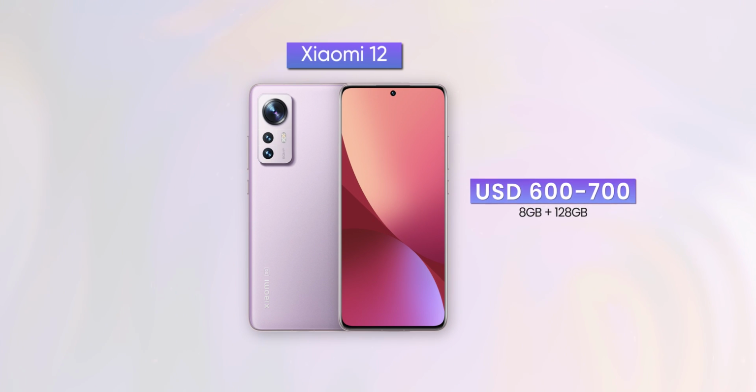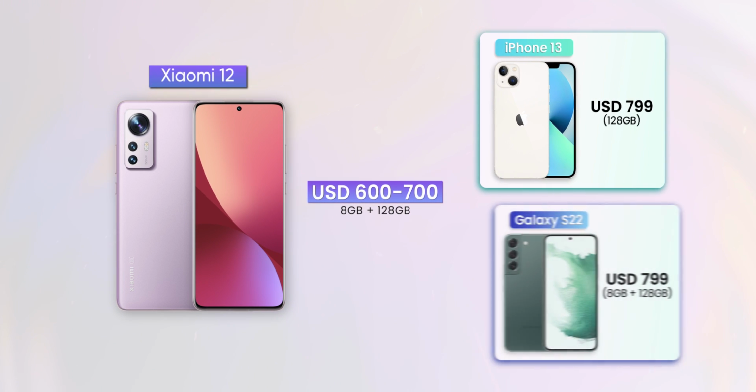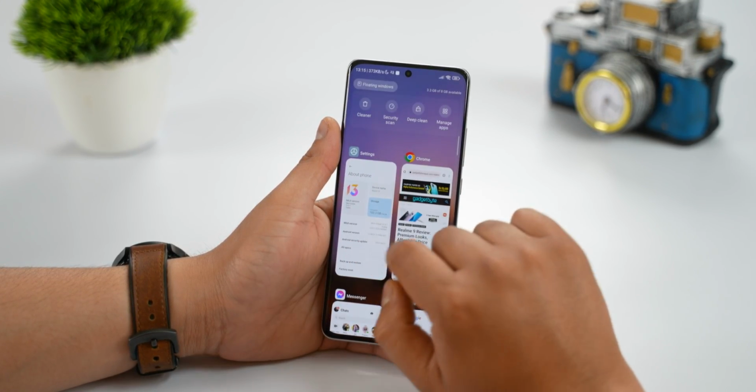And the standard Xiaomi 12 right here is its take on a slightly more affordable device that retains most quality of its Pro sibling. Starting from $600 to $700 depending on the region, this thing goes up against the likes of the iPhone 13 and the Galaxy S22. For that money, the Xiaomi 12 brings the top-tier Snapdragon 8 Gen 1 chip inside. So yeah, it's pretty needless to say that it can handle everything without so much as a hitch.